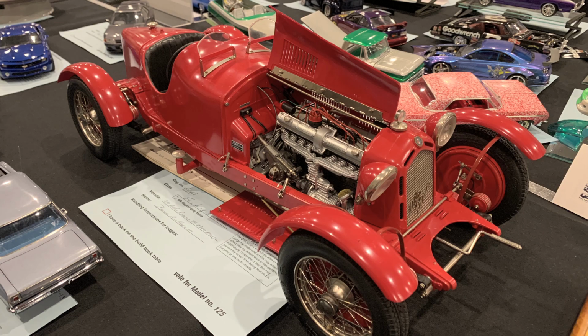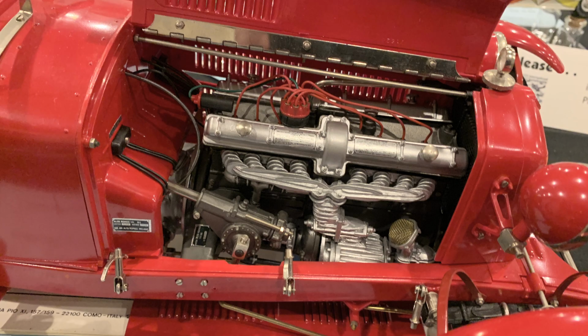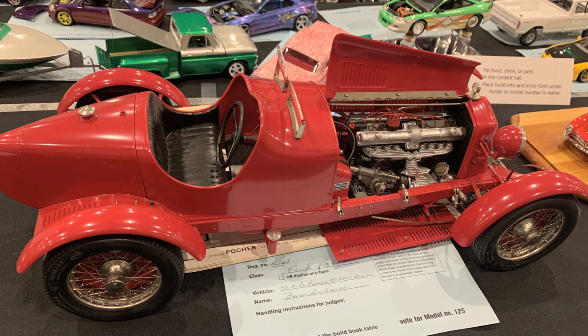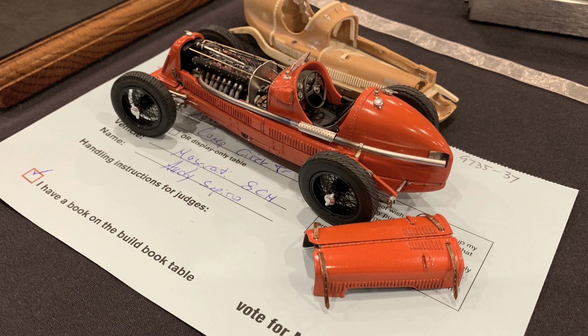Now this is an Alfa Romeo, 8-cylinder 2300cc Alfa Romeo. It was a famous car in the 1930s, but this is also a famous kit. This was Arnaldo Pocher. After he split off from Rivarossi, he was making train models before that, and he wanted to do automotive subjects. This was the second model that he ever produced, the Alfa Romeo, and he offered it in two versions. This is the Monza version here. Oh, what a neat car and what an amazing kit.